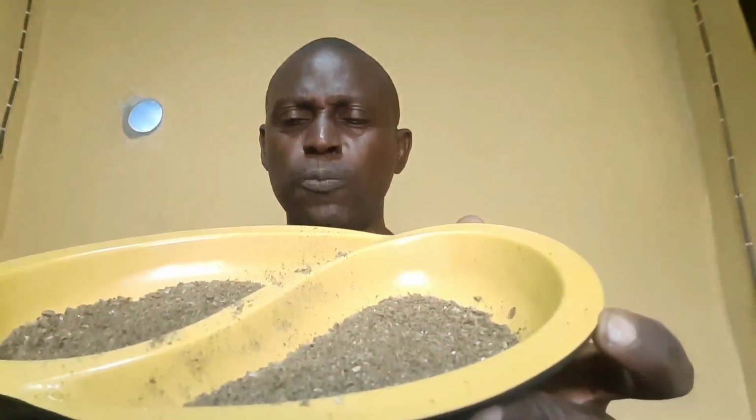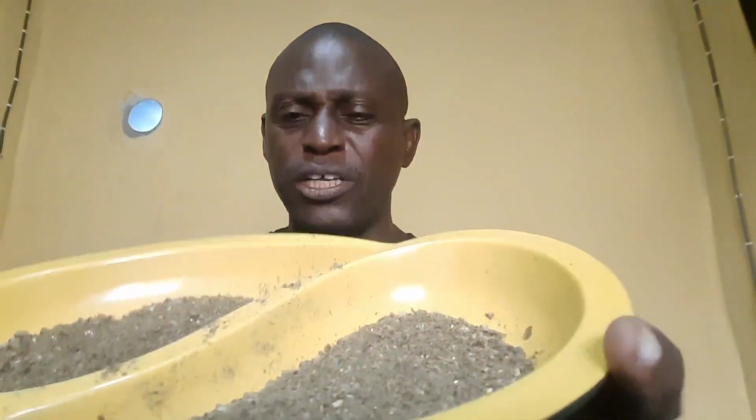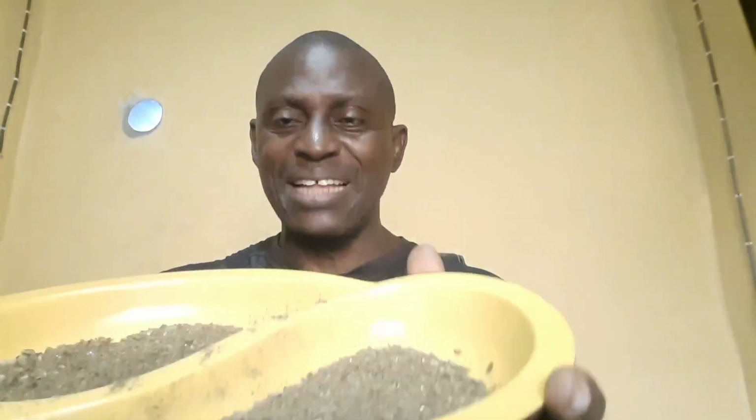So the next one is fish meal. We have different grades of fish meal. You can see this. This is 72% crude protein fish meal. This is imported fish meal. It smells nice. It is the imported one. Then we have a different one. We have 62% fish meal also.